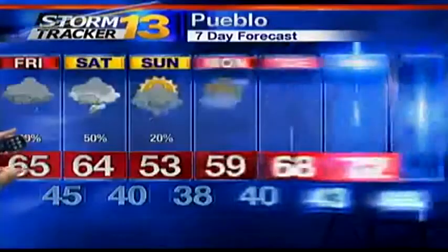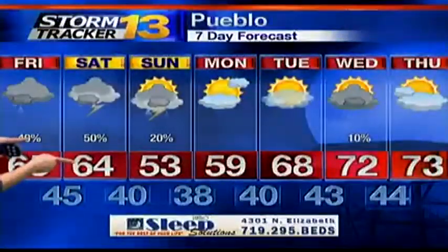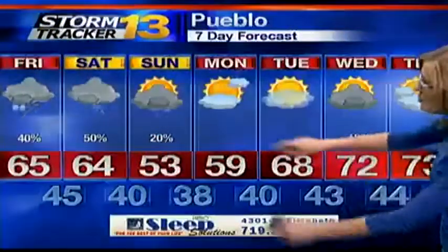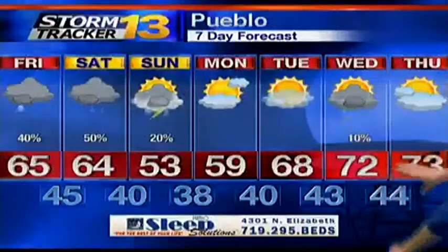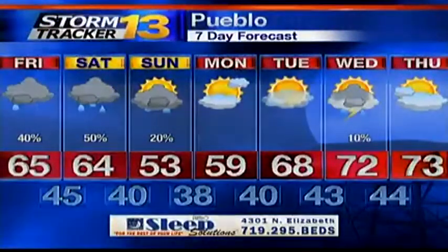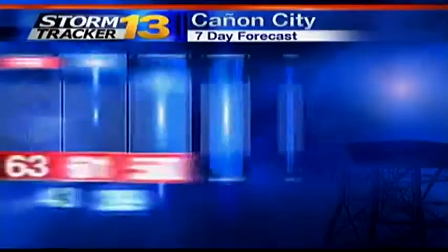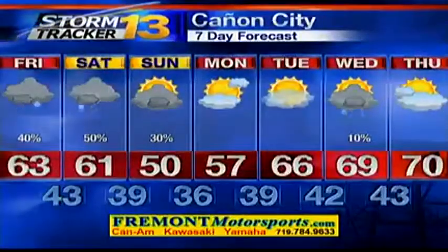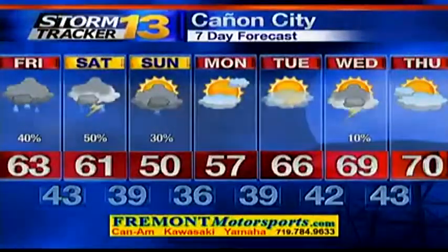In Pueblo tomorrow, 65 degrees, 60s expected on Saturday. We drop it into the 50s, so unseasonably cool for this time of year for your Sunday. We'll keep the 50s around through Monday, 60s, then 70s Tuesday into Wednesday. Thursday, we'll keep the 70s in place. Looks to be a bit quieter next week so we can finally catch our breath. It seems like we have been going on and on and on about these storms this week. That's all we've really had out there. Much more storms than sunshine, that's for sure.